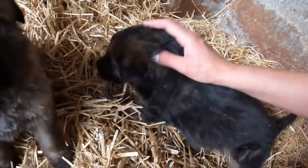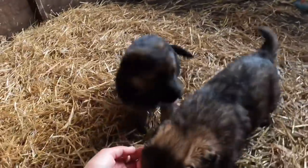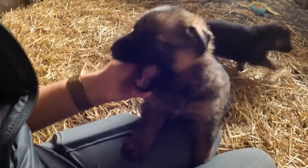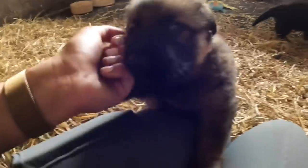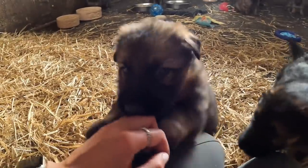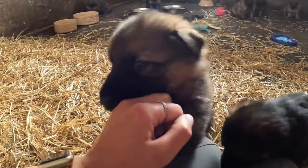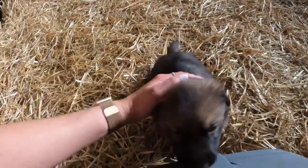What, are you giving me your paw? Well, come over here then, instead of crying. Hello. Are you a boy or a girl? You look like a boy to me. But yeah, these are the cutest, newest residents to the livery yard.